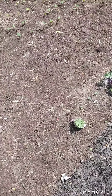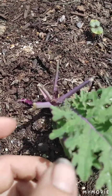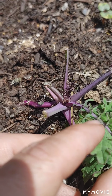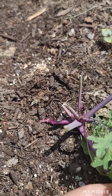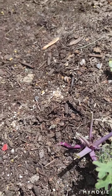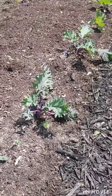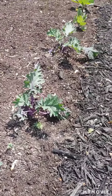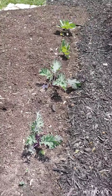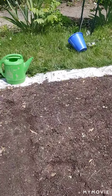But the kale that was damaged by the bird is doing really good. It's setting off new leaves down there, so I'm thinking it's going to survive. I thought I might have to take it out. But they're all doing pretty good. Hopefully they don't go to seed before I can actually start harvesting some leaves. That would bum me out. But alright, let's get started.